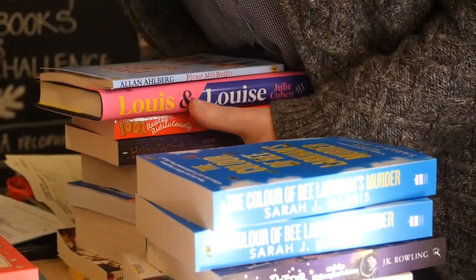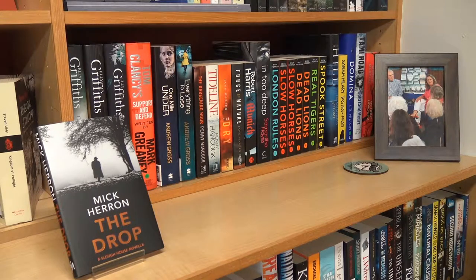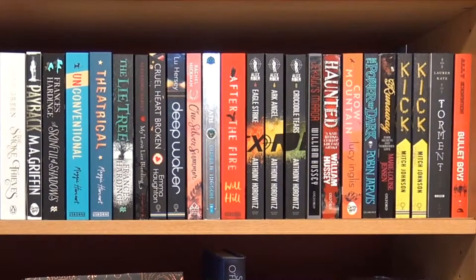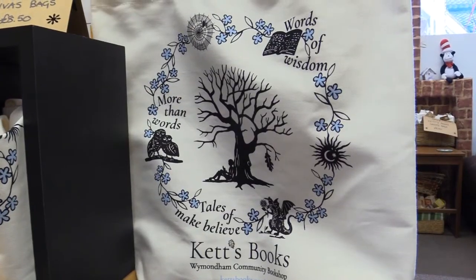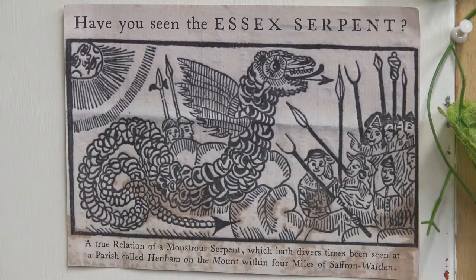My name is Trevor Ellingworth. I am a volunteer in Kett's Books. I'm also a director of the company. My wife noticed an article in the local Mercury newspaper and placed it in front of me and said, "Wouldn't you like to do this?" And so I did, and I've been here ever since.